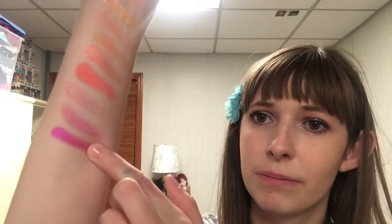And last one in my pink collection is Slave to Pink. This one is very intense. Even intense for me. So it's like a fuchsia, I guess, with some cooler toned sparkle in it.